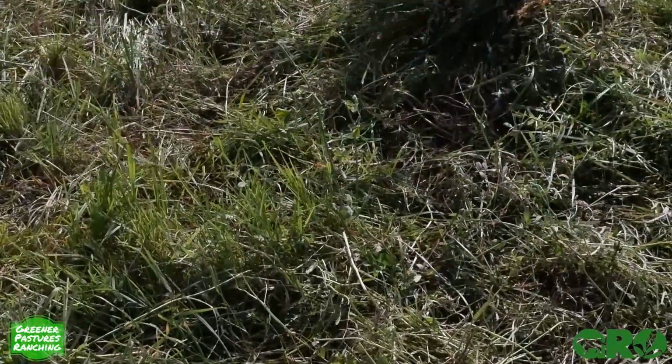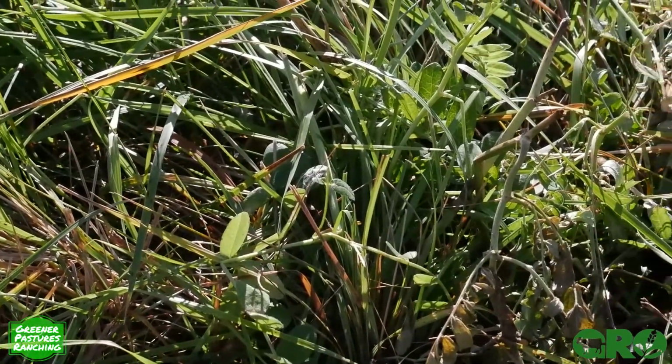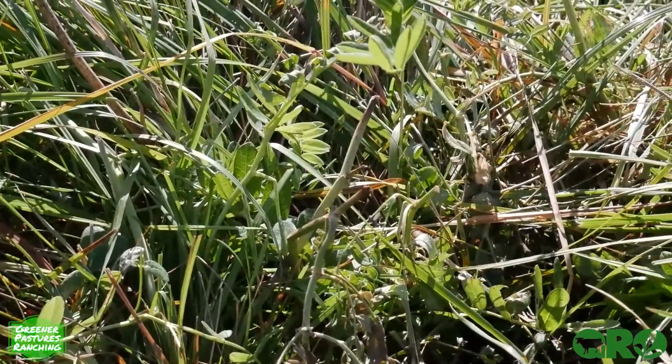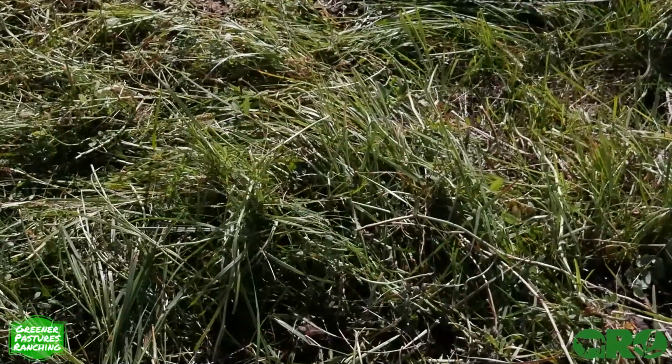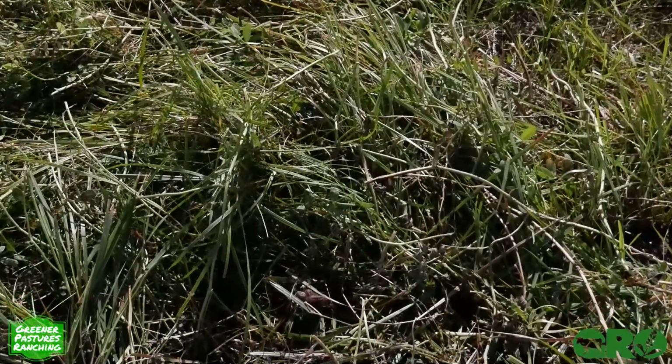Leaving residue on the land is so important. It's part of the concepts that I kind of overlooked for many, many years. We need to put more residue down to help build that water cycle. We already talked about the water cycle earlier, so we'll leave it at that. But that fifth concept is so important, building that soil armor to protect everything.